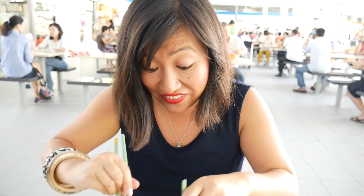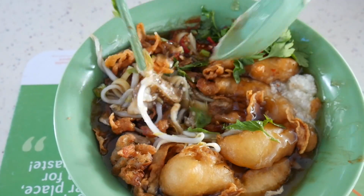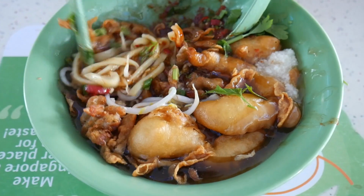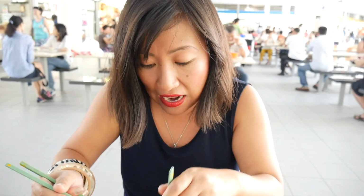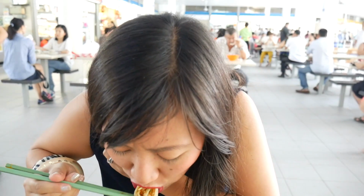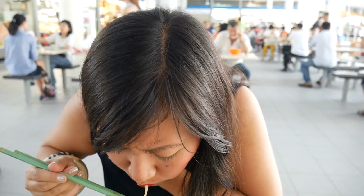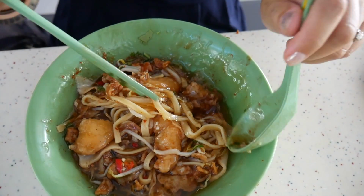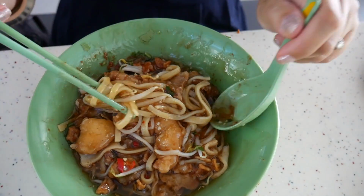I'm gonna get in and give this a go. With a big mix up, keep those flavors going. It's also got some black vinegar in it to, I think, cut through the richness of the deep fried bits. Wow. It's a great chili hit. Noodles are quite soft, but they're coated in that thick, flavoursome broth.